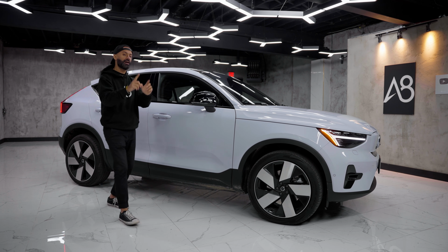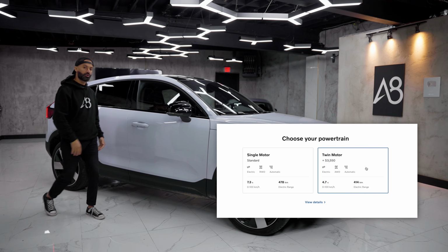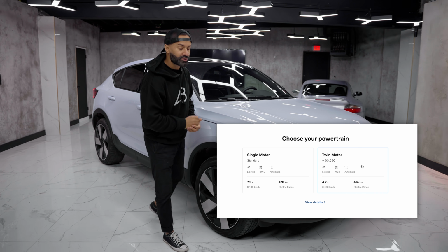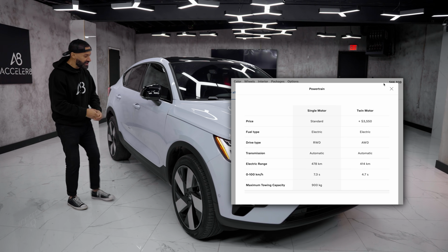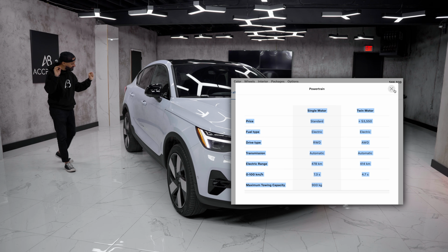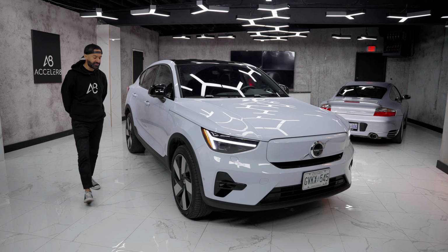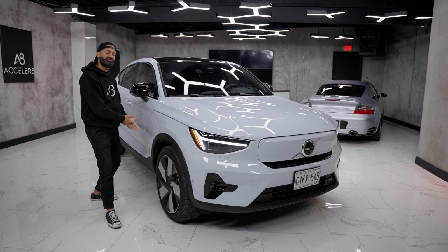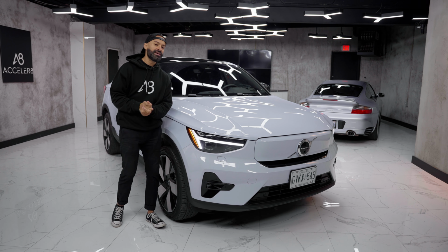However, if you did want an all-wheel drive or twin motor version, you can totally get it. It is more rear-wheel drive bias. It makes a little bit more power, has a little bit larger battery pack, but it is available. But the news is that it's rear-wheel drive. So if you want a rear-wheel drive electric vehicle, voila, feast your eyes on the Volvo C40.